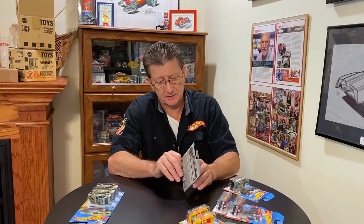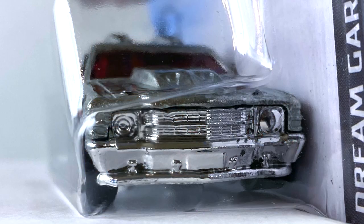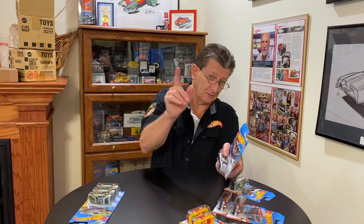Now, sometimes the grills on these, some are kind of smoother than the others. Some are, you know, hatch marked, but all the ones that I looked through were all the same. So, if you find something different on the grills, let us know.